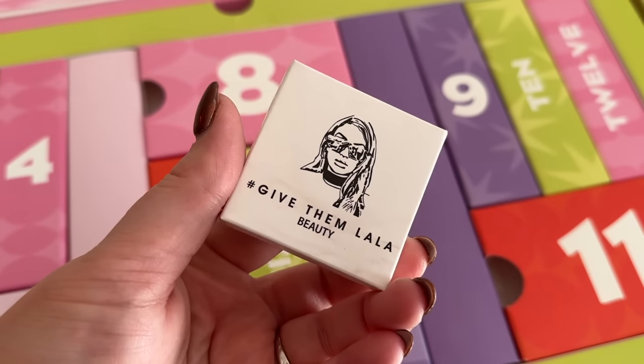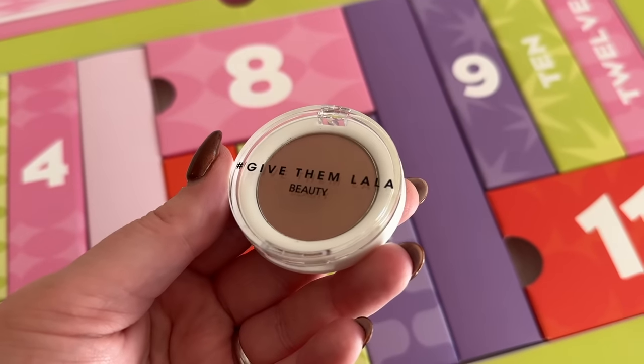Let's see what we get. Give Them La La Beauty. This is a bronzer in the shade Bora Bora, and this is what it looks like. So let's check some prices.